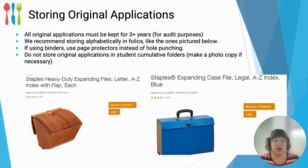That would be great. We want to maintain the integrity of the original paper as much as we can. We also ask that you don't store the original applications in individual student cumulative folders, because that can make it really hard to pull them all together when it's time for an audit. So if you want them in the student folder, please make a copy and put the copy in the folder, and keep all the original applications for the school year stored in one place together.